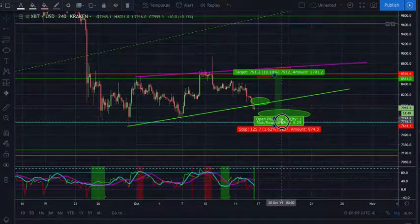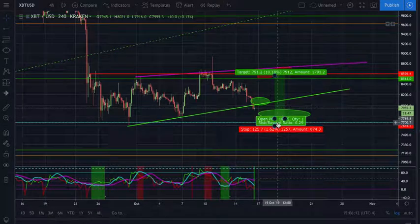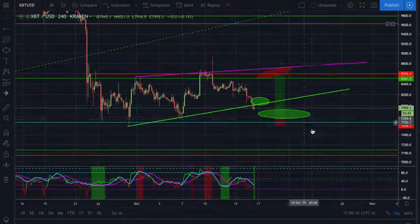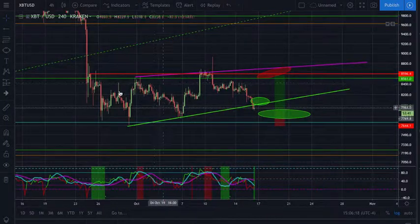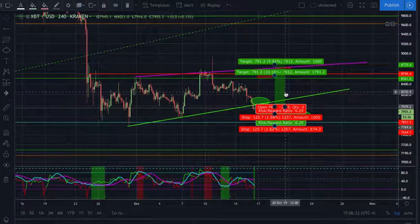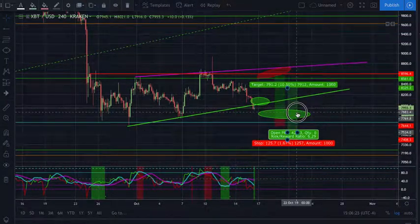Unfortunately, everyone does this, so it doesn't work like that, and also it's 1.6%. So if it comes down here, that's not very high risk, which isn't bad. But realistically, what I would want to do, and it's not financial advice, is just one of my personal techniques that I use.